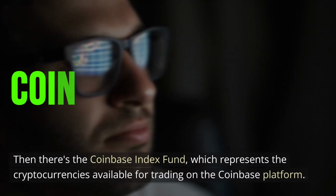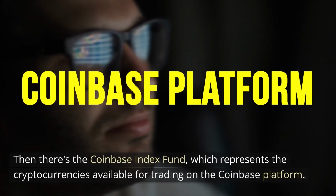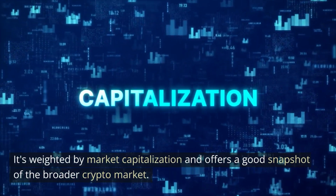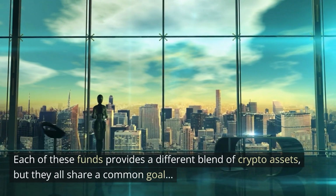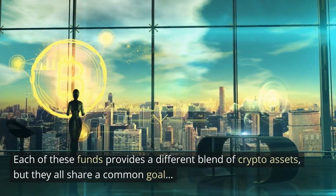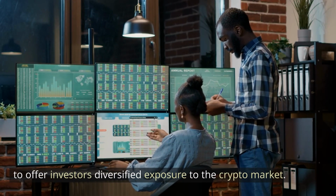And then there's the Coinbase Index Fund, which represents the cryptocurrencies available for trading on the Coinbase platform. It's weighed by market capitalization and offers a good snapshot of the broader crypto market. Now, each of these funds provides a different blend of crypto assets, but they all share a common goal: to offer investors diversified exposure to the crypto market.